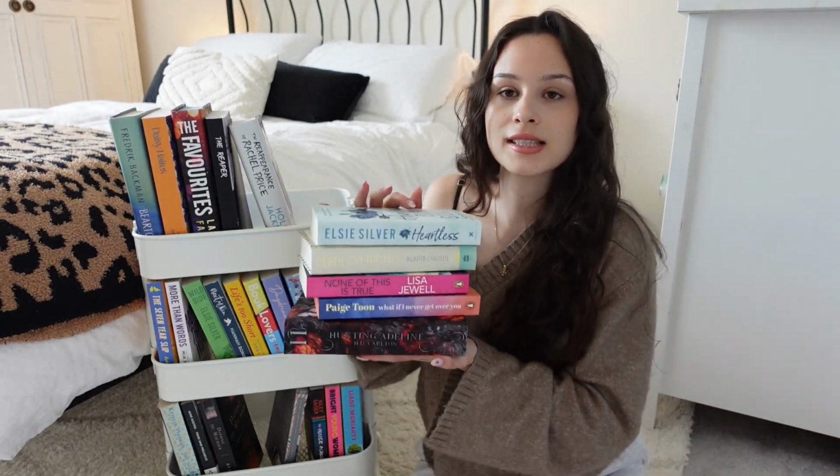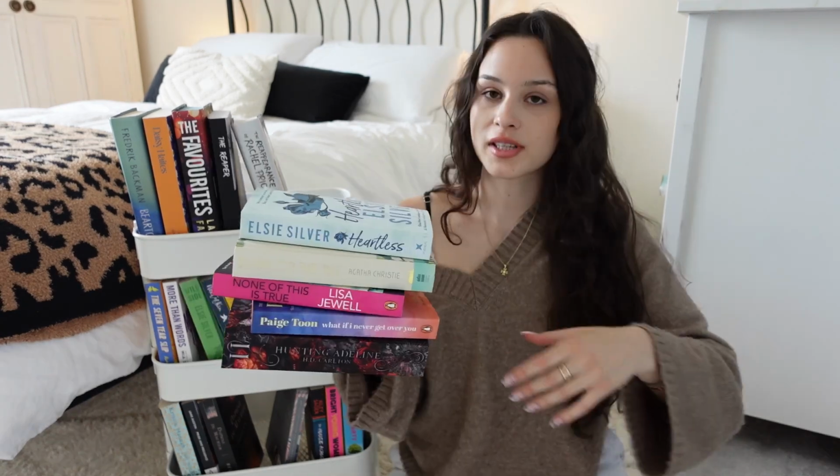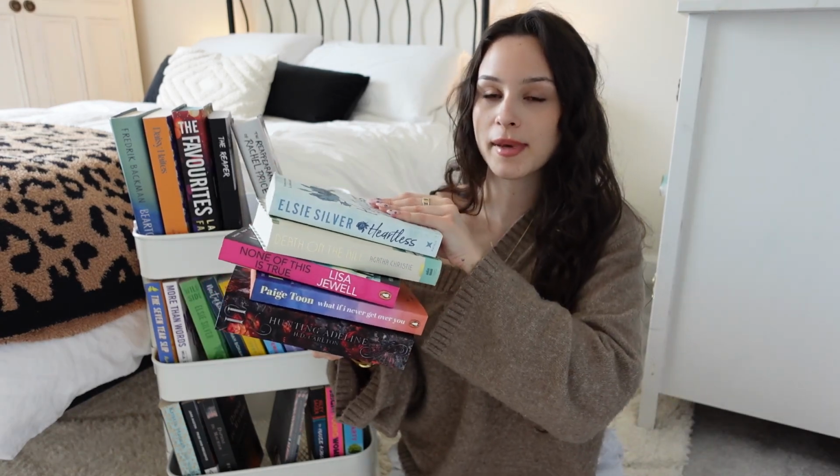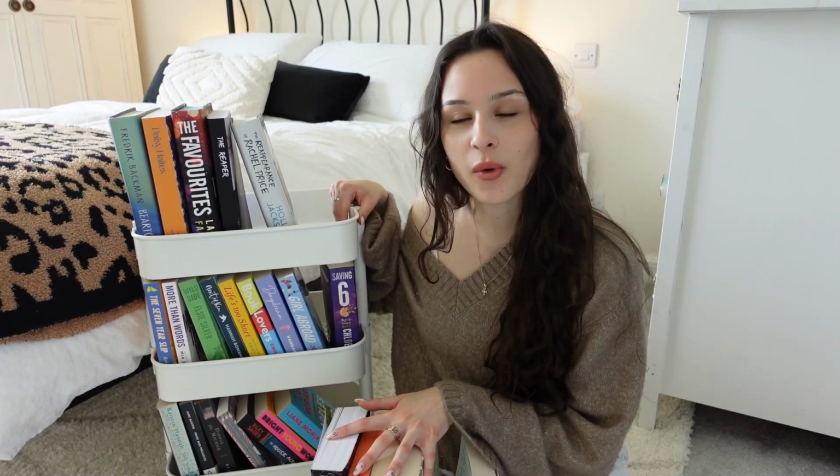I'm not gonna lie, I can say hands down 100% this is my favourite TBR I've ever picked. Obviously it's smaller than usual, so maybe that's why, but I feel like my TBR cart actually really helped me with that, because obviously I'm only picking from these which I already picked to put on here, so obviously I'm gonna like them all, whereas before I've just picked from every book on my TBR. So that definitely helped. That's the end of this video.